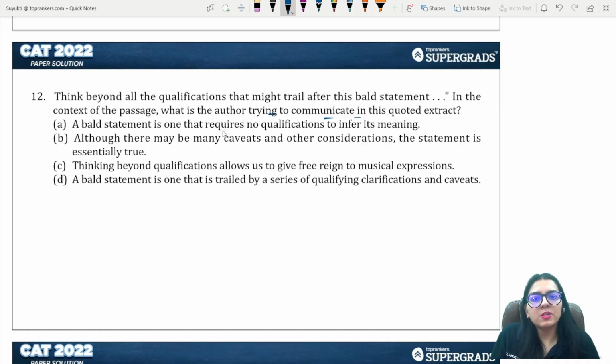Let's see. A bold statement is one that requires no qualification to infer its meaning, of course not. Although there are many caveats, obstructions and other considerations, the statement is essentially true. Yes, that is definitely what it is. Thinking beyond qualification allows us to give free rein to music. It's not about controlling the musical expression. A bold statement is one that is trailed by a series of qualifying clarifications and caveats.